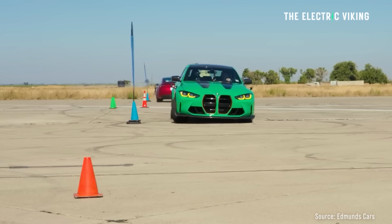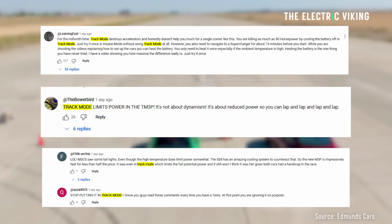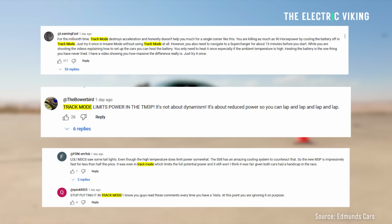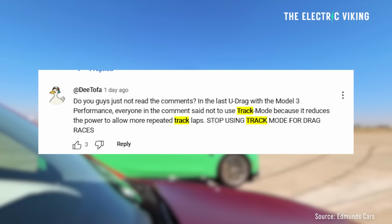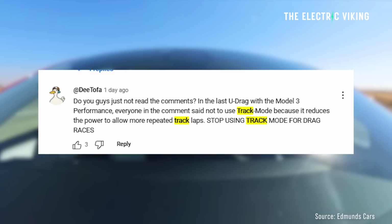And they put it in that mode. For example, the BMW M3 CS was put in the correct drag mode for this test. Carwell, same thing. And commenters have been telling these video platforms for probably 2 years: guys, if you're going to do a drag strip race, if you're going to do this kind of testing, put the Tesla in track mode because otherwise it's going to make them slower.